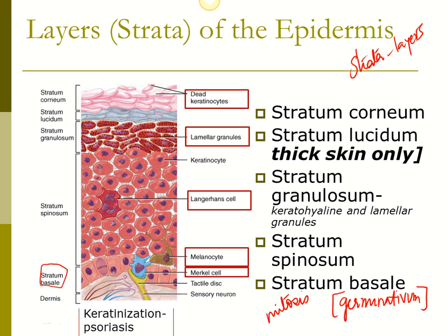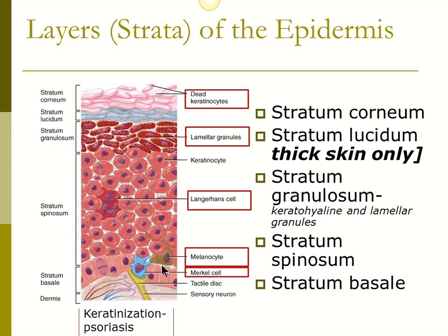In the stratum basale, here you can see this is a mitotic figure that you're looking at. Look here, this is a mitotic figure, so this should tell you that mitosis occurs in this layer. In the stratum basale, you see melanocytes, the ones we just talked about. So some of the features: mitosis occurs here, and melanocytes are present.